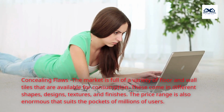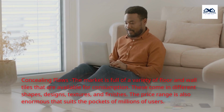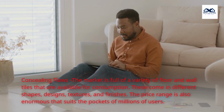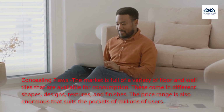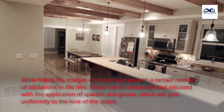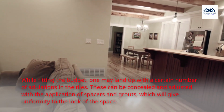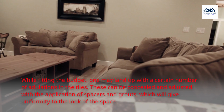Concealing flaws. The market is full of a variety of floor and wall tiles that are available for consumption. These come in different shapes, designs, textures, and finishes. The price range is also enormous that suits the pockets of millions of users. While fitting the budget, one may land up with a certain number of aberrations in the tiles. These can be concealed and adjusted with the application of spacers and grouts, which will give uniformity to the look of the space.